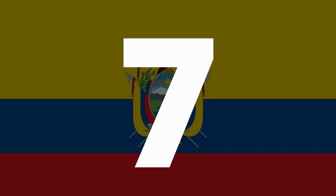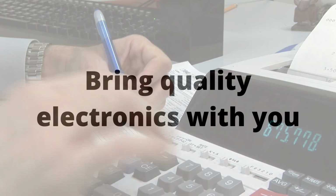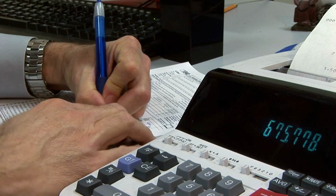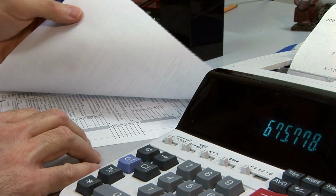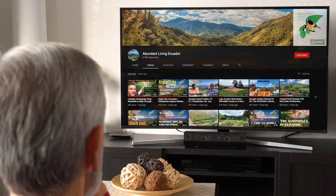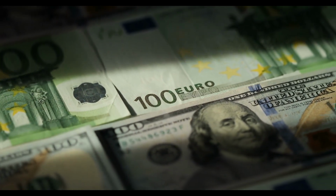And number 7, bring quality electronics with you, because they are overpriced here in Ecuador. The import tariffs are high on, let's say, TVs or computers. Anything electronic has a high import tariff, so you pay a lot more for it.